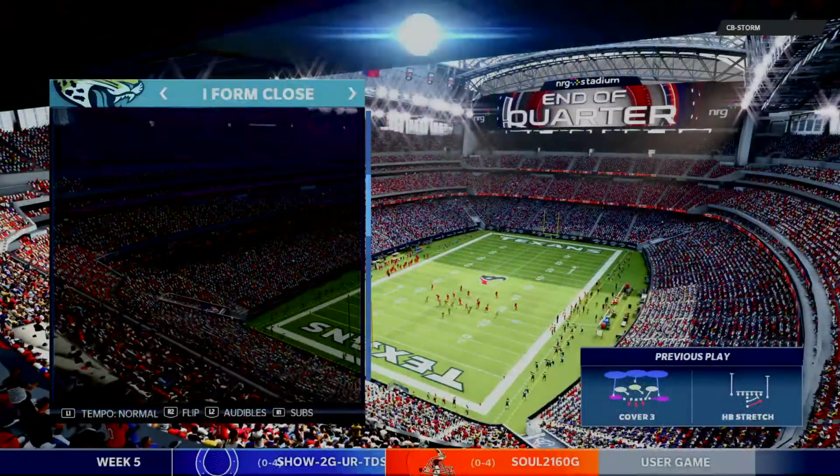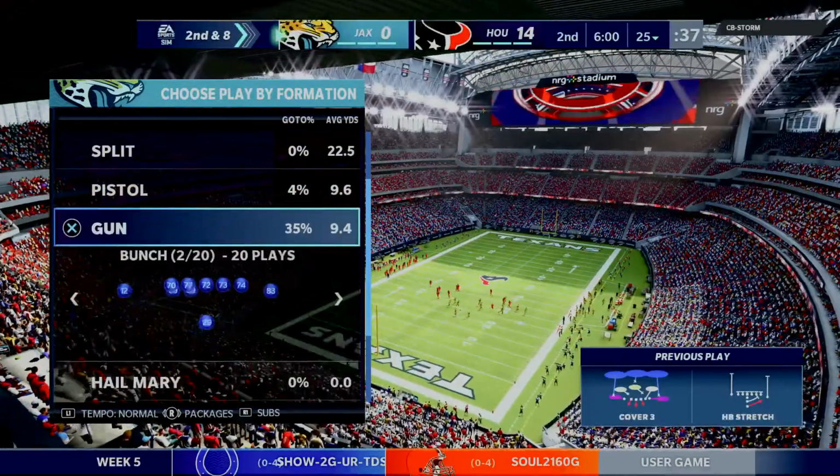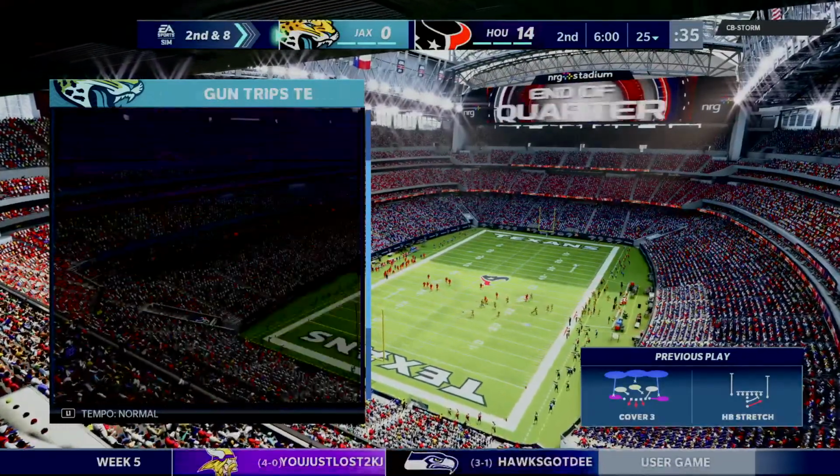14-0 the score. This is the NFL on EA Sports. 14. Jaguars, nothing.